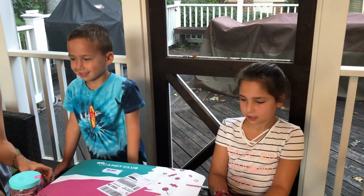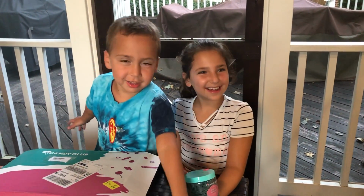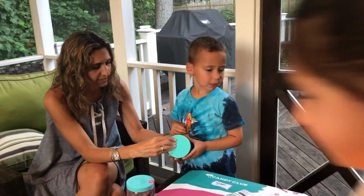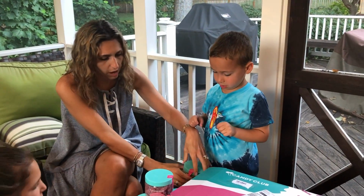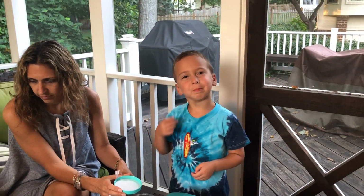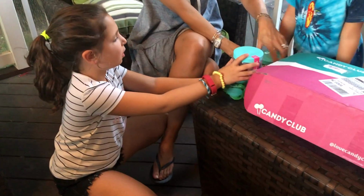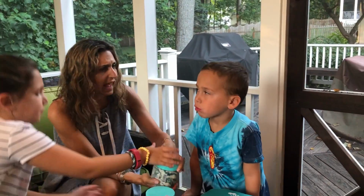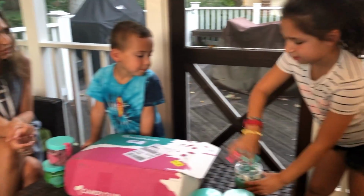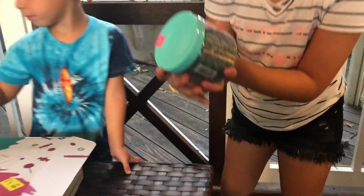Do you want to pick one to try? I would like to try. I'm gonna try this one, even though I already have tried it. So you guys can each pick one to try. A shark? Have you had these before? We've had something like these. Is it like blue raspberry or just sour candy? Just sour candy. Okay, Annie, are you trying that one or a different one? I'll try a different one actually. I'm gonna try the berry blue sour laces.